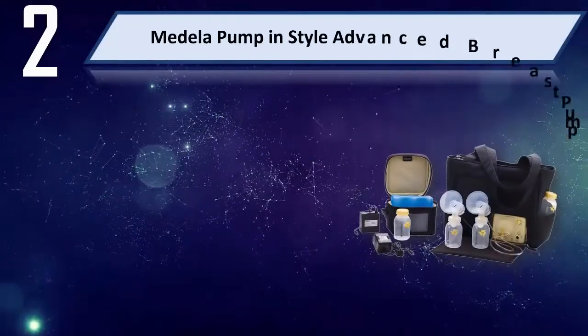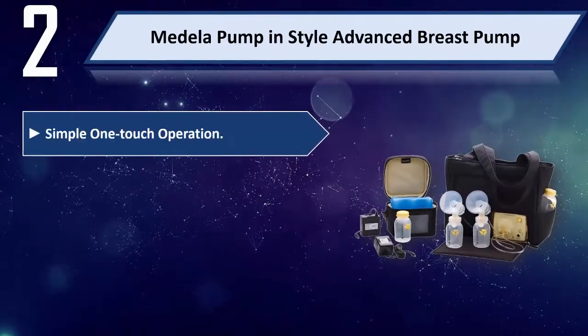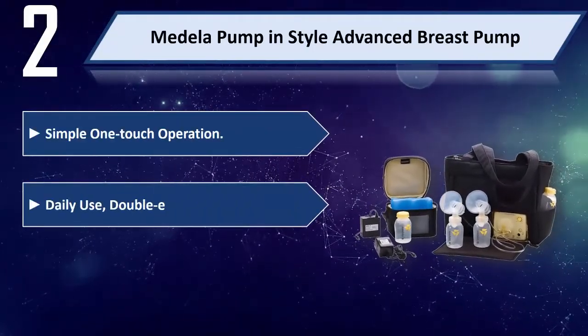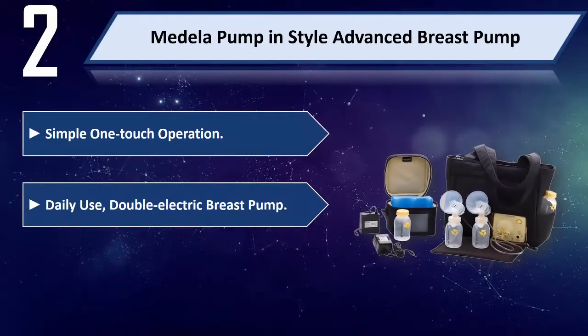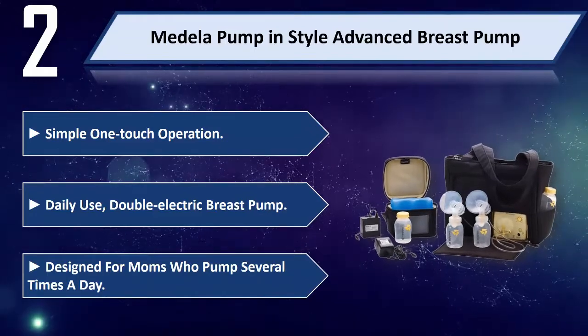Number 2. Medela Pump & Style Advanced Breast Pump. Simple one-touch operation. Daily use, double electric breast pump. Designed for moms who pump several times a day.